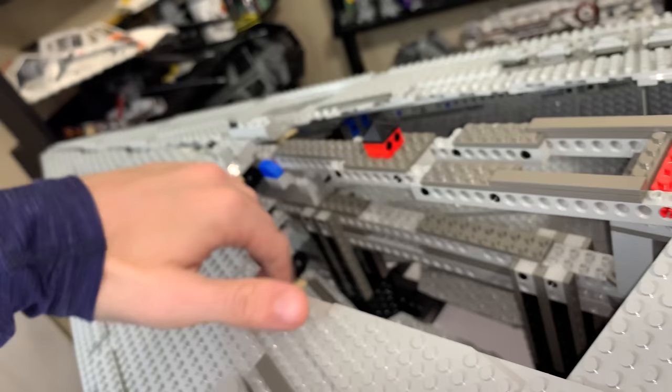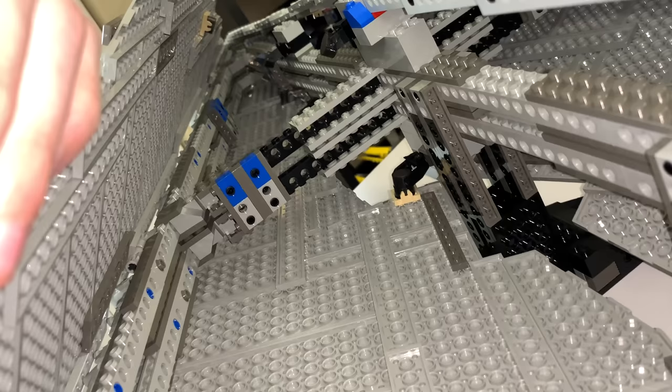But as you can tell, I can just pull these off if I really want to and lift up to get a better view of the inside. So there is the inside of the O2 version. Again, you can see a lot of gray there, which can make building a little bit difficult, especially with the older style instructions, where just everything's just not as easy to see sometimes.